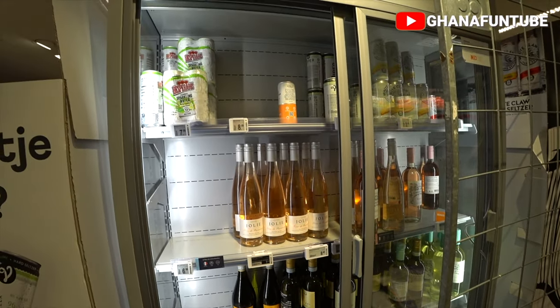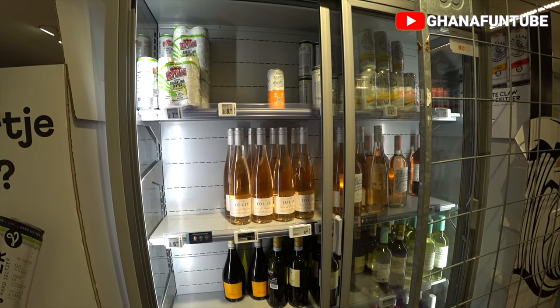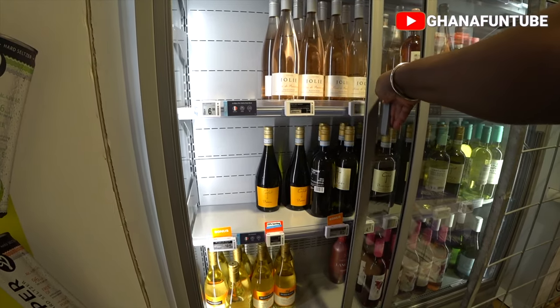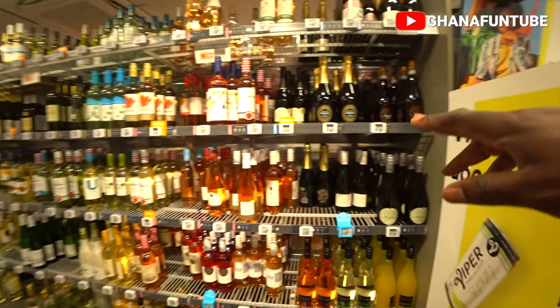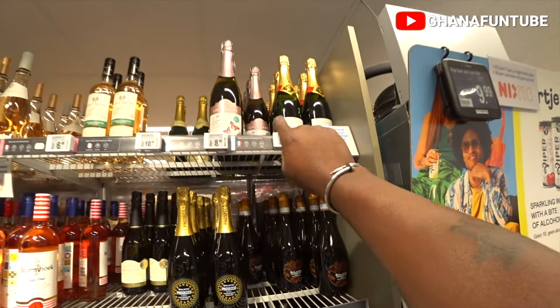Yeah, let's see the ones not in the fridge. Let's find the one not in the fridge to see what the price is, okay? But I've seen some Proseccos down here. Oh, it's the same price. This one is cheaper. This one is cheap. That's what we had on the flight.